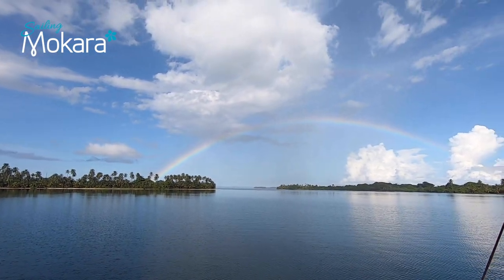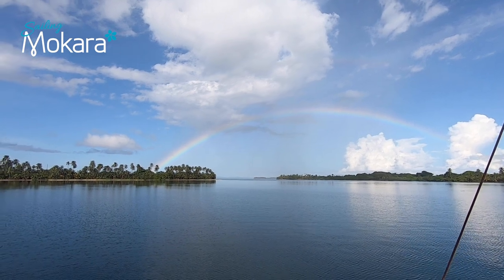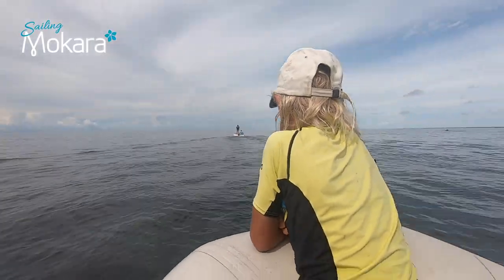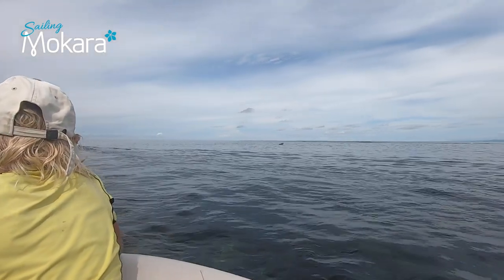A morning entertainment in San Blas. Nice rainbow. The next morning, we went out to the outer reef to dive on an old wreck.